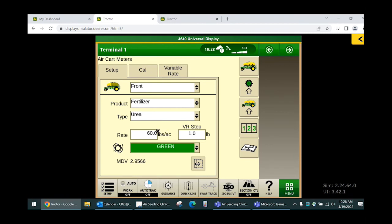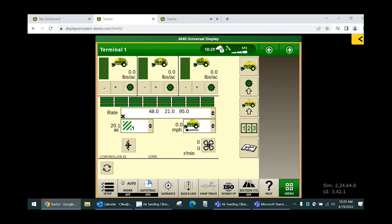One of the things that you're going to see change here from the 1910, for guys that have moved over to a C-Series, is that you're actually going to see a rate that you can put in as to what your target rate is. And there's that variable rate step. That one is set at 1. So just to give you an example as to how that looks, there you can see that 48 pounds to the acre that I had. If I click that 1, all of a sudden it's just going to move up that 1 pound that I had put in there. If I had that at 2 or whatever else, that's what it's going to show up as.